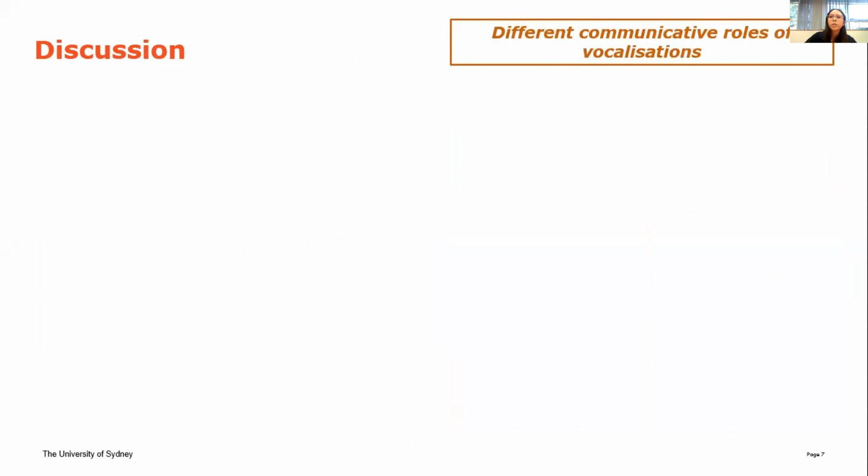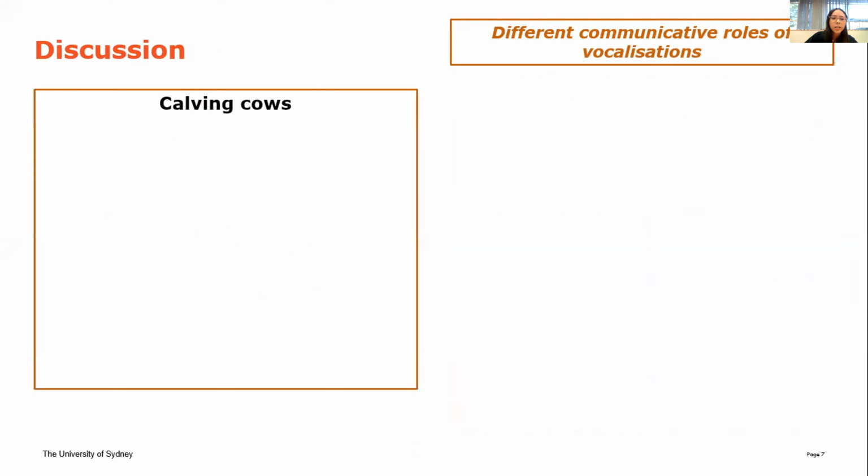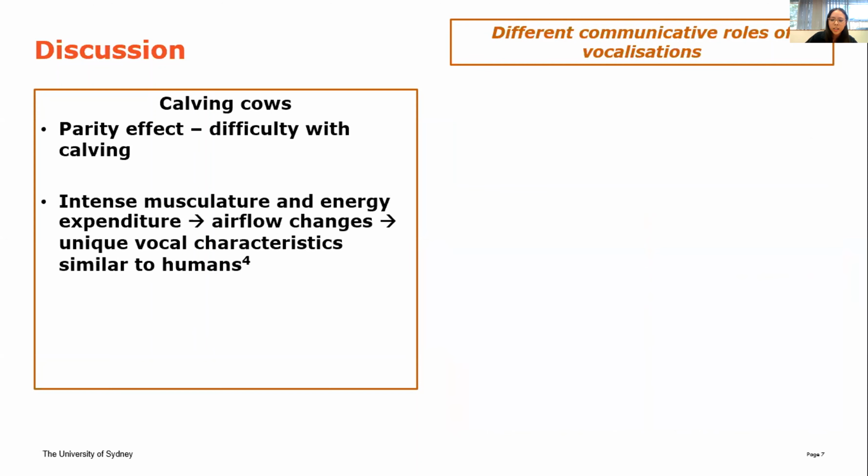So discussion time. So basically what we've shown is that there are different contextual cues in their voice, and this probably relates to the different communicative roles of their vocalizations. So for the calving cows, the parity effect is likely due to the difficulty the heifers had with calving, and represents the effort and exertion that they are putting into the calving process. So this leads to intense muscular and energy expenditure, which in turn leads to airflow changes and then leads to these unique vocal characteristics. And this has similarly been demonstrated in humans upon effort and exertion upon giving birth.